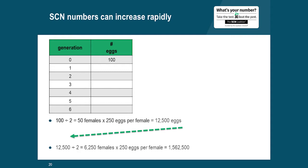1.56 million eggs, okay? And here now is what the whole math looks like. I stopped after 3 generations. My calculator doesn't have more than 9 digits. And so you get a feel for numerically how quickly these numbers multiply, okay? But I can guess what you're thinking, and that is, well, this is crazy.